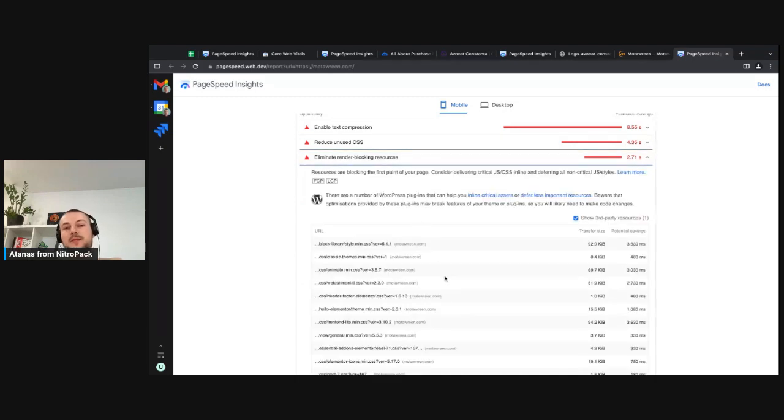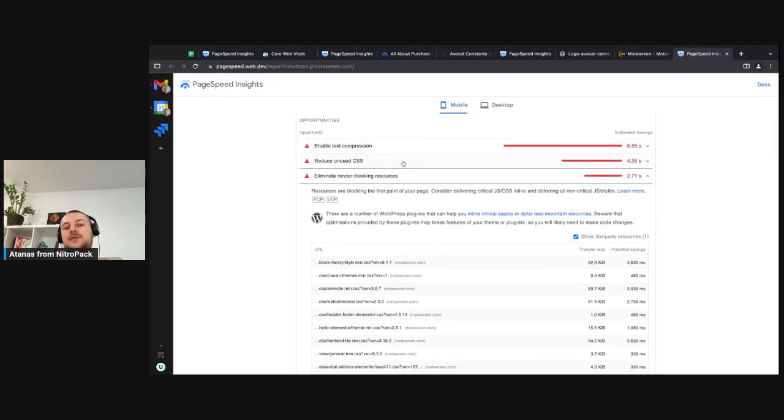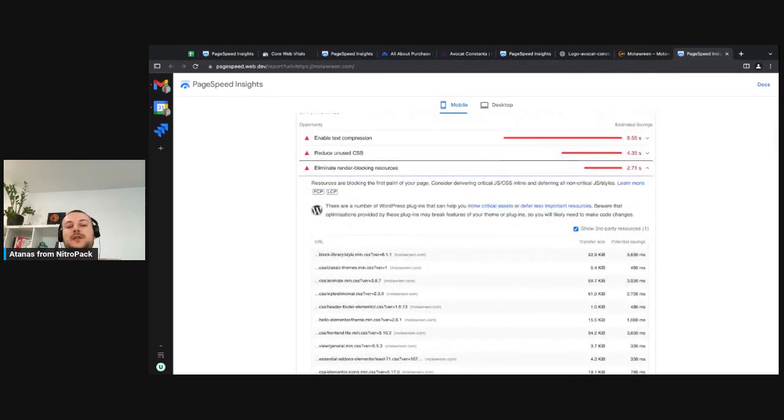In the next example, Google is telling us to eliminate render blocking resources, and this is very similar to the reduce unused CSS part. Technically, it's the same resources. Because they're loaded initially in the browser and they're not delayed, the browser has to parse and render them, and this takes time, so this makes the site slow.